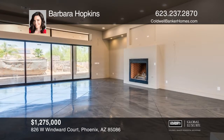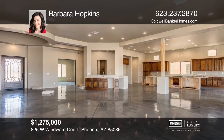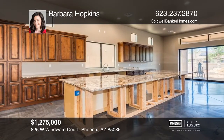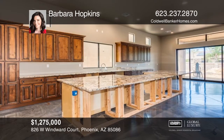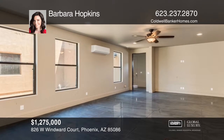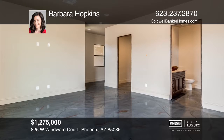This custom new build 1-acre home offers 6 bedrooms, 5 baths, and a guest home with a bonus suite, movie theater, and laundry. The main home boasts tall telescoping window walls that open to an oversized covered patio. There are 8-foot knotty alder doors throughout and a wet bar in the living room. The owner's suite has a 2-way fireplace and laundry setup.